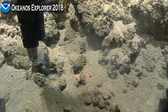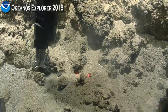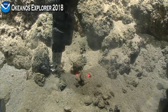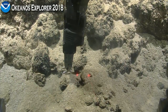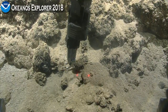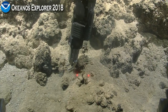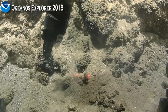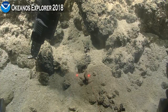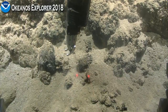It looks like the one not touching the lasers might have moved a little if you get the tip of your jaw under it and just kind of try lifting a little. I thought I saw a little, but never mind. No, it was an optical illusion. I think this one's stuck too. So these ones are not moving. Yep. Okay, we'll move on and look upslope.